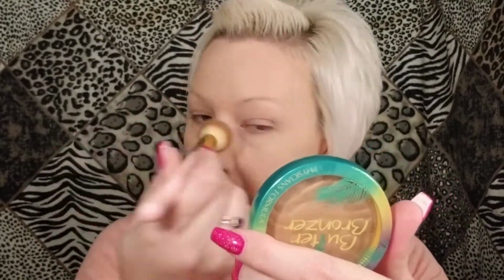I forgot to put concealer on my nose. Oh well, whatever. It doesn't matter today. Okay, so I'm going to just set the rest of my face with the same powder. Get that concealer in there.